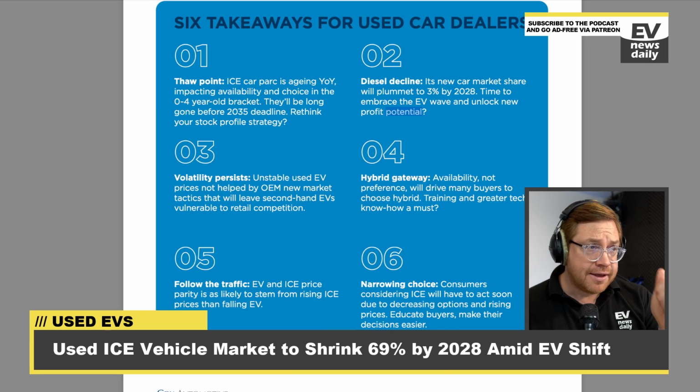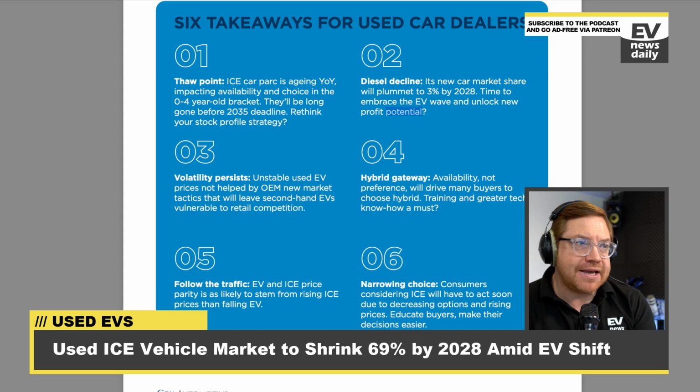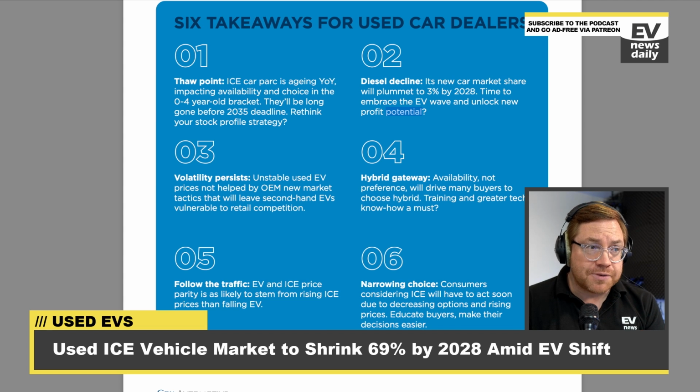They say, takeaway number 1, the combustion car park, which is the amount of cars on the road, is aging year on year, impacting availability and choice in the 0 to 4-year-old bracket of nearly new used cars that you'll sell, and they'll be gone long before 2035. It says rethink your stock portfolio. Number 2 is the diesel decline in new car market share. That's going to plummet by 2028. Embrace the EV wave, they say.